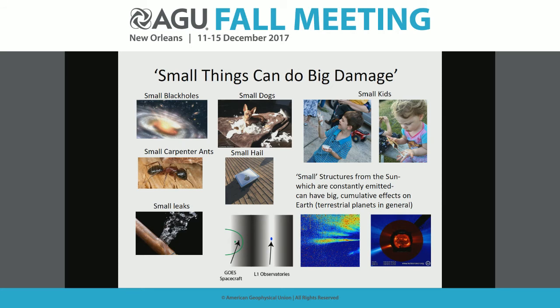And so that is important because small things can do big damage. So I Googled that phrase. These were some of the images that come up: small carpenter ants, small leaks, small dogs, small hail. These are my small kids making big messes. Because of the cumulative nature, the fact that these are always there, these structures that come from the sun, they impact Earth's magnetosphere and all of the terrestrial planets. They have a big cumulative effect, and they really form the ground state of our space weather.